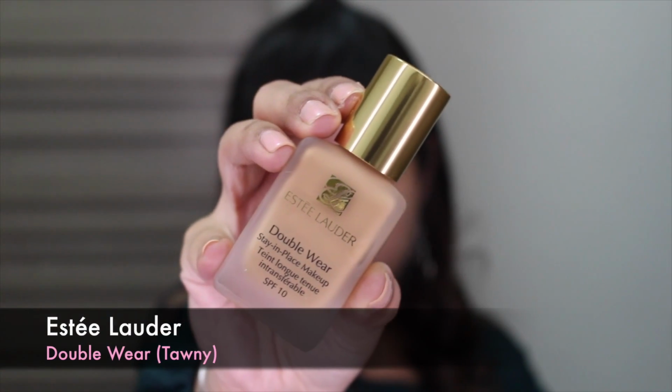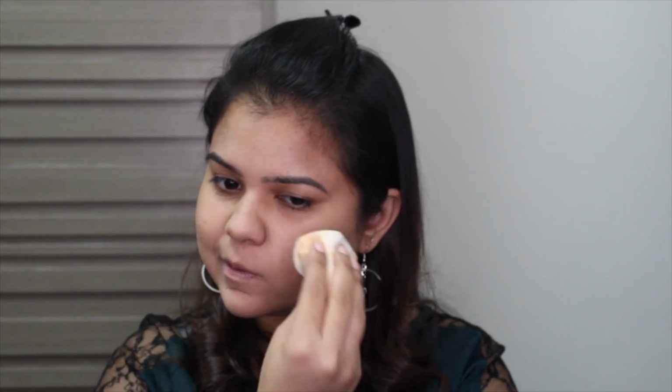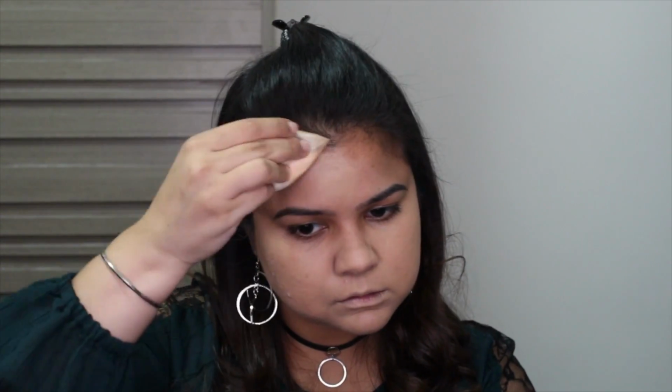This is my current favorite foundation. It feels so skin-like but gives you the fullest coverage you need, and as you can see, I have a lot of acne scars on my face, and this is just one coat. I went on with 2 coats and I had to use so little concealer because it basically covered everything possible. And then just blending it all away with the help of the stamp sponge and just bouncing the product into my skin so it gives me the most seamless and flawless finish.